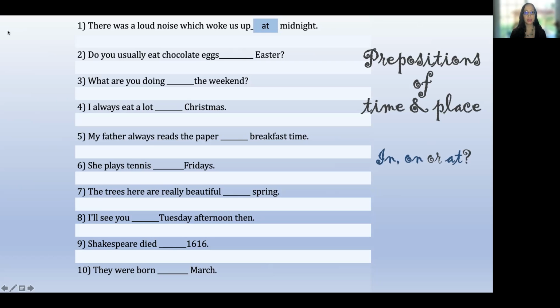Number 2, do you usually eat chocolate eggs blank Easter? Do you usually eat chocolate eggs in Easter, on Easter, or at Easter? At Easter. Now, we can say this 2 ways, at or on. There are different reasons why, but instead of me giving you the answer again, I want you to put down in the comments why we say at Easter and why do we say on Easter. Okay, there are the differences. So I'll give you the hint.